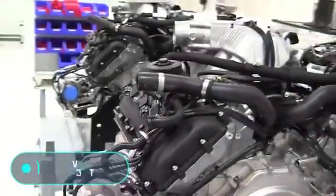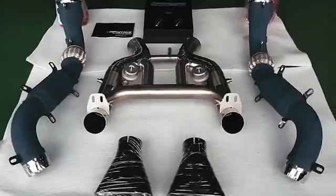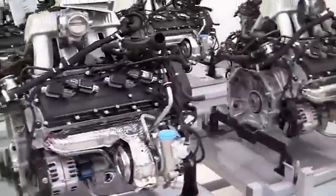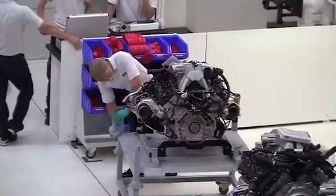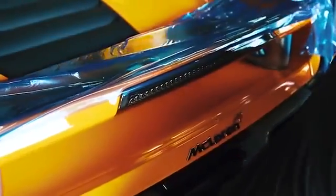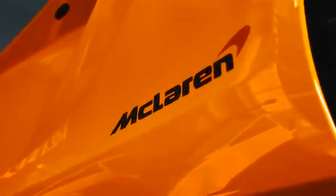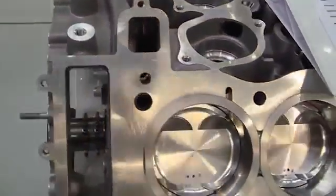V8 M838T. The engine, which you see on the screen, is installed in the McLaren MP4-12C cars. This is McLaren's first car equipped with an engine of its own design. The M838T 8-cylinder engine was created with the participation of the British company Ricardo plc. It's equipped with a VVT system and 2 turbochargers. The engine power is 600 horsepower at 7,000 RPM. The engine was scheduled to be built to coincide with the start of production of the McLaren MP4-12C in 2011. Later in 2012, a modification of this engine was created with a power of 625 horsepower.